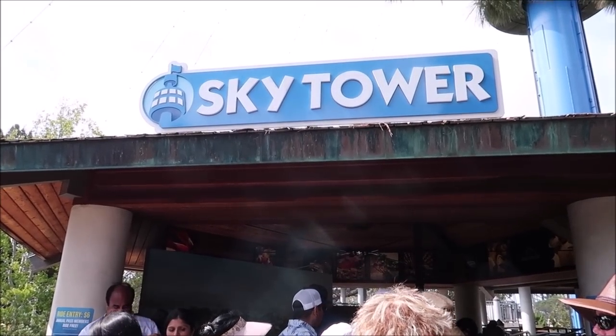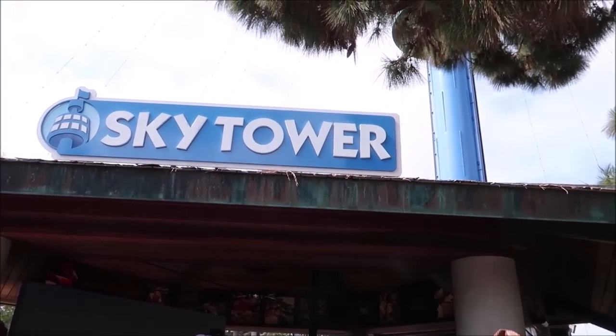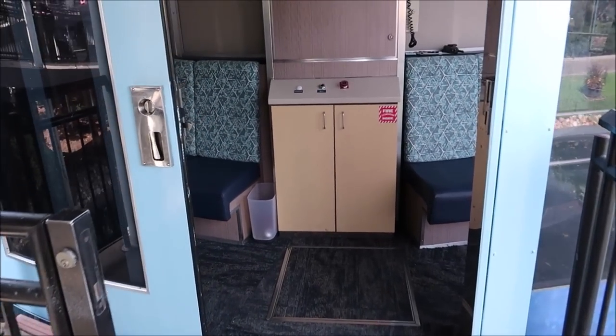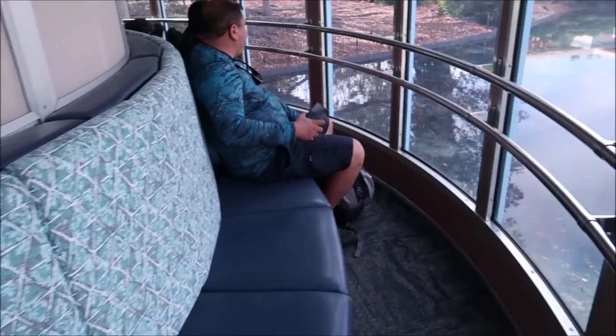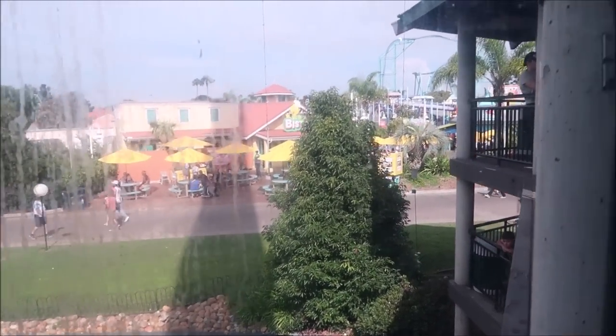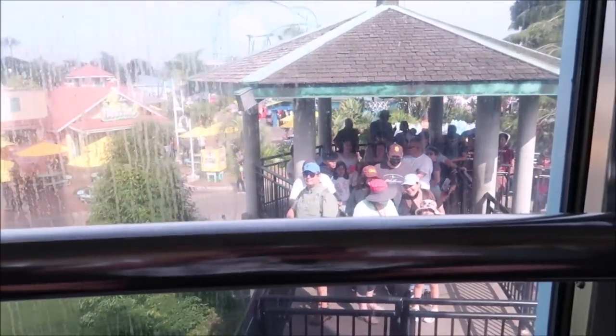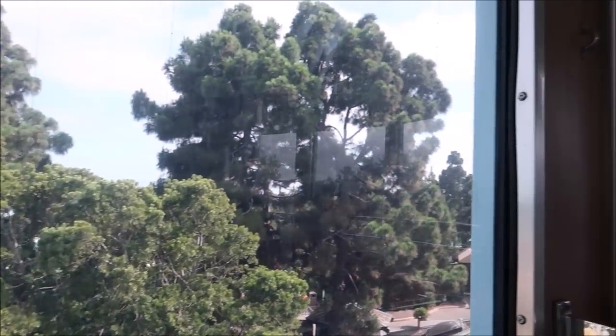Now that the pizza business is out of the way, it's time to go for a ride on the Sky Tower. We're going all the way up. Here we go. Oh, looks like we got comfy seats though. I'm gonna go right over here. Looks very nice. Air conditioning. I'm already a big fan of this because the air conditioning does really, really good.